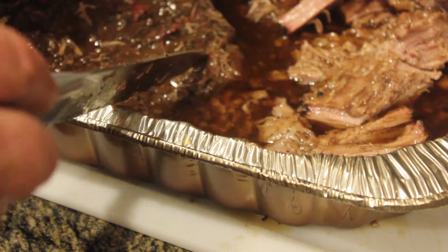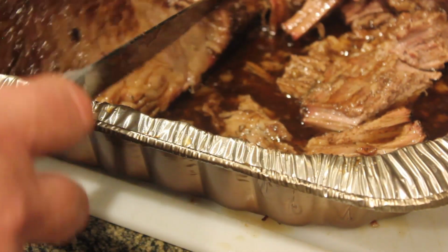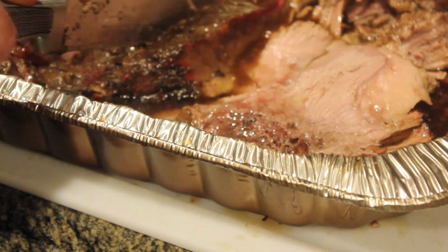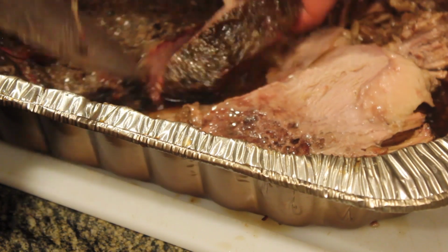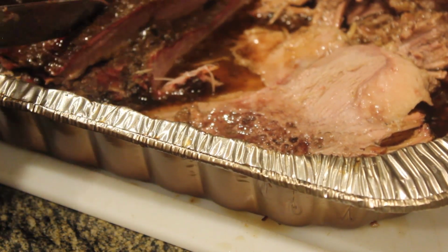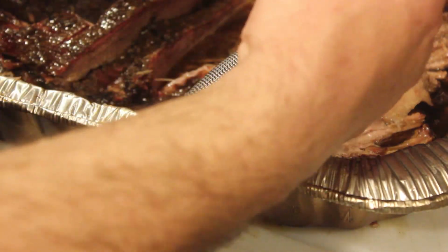So that's your brisket point. Here's the flat. Same thing. Get some juice on it. That's beautiful.